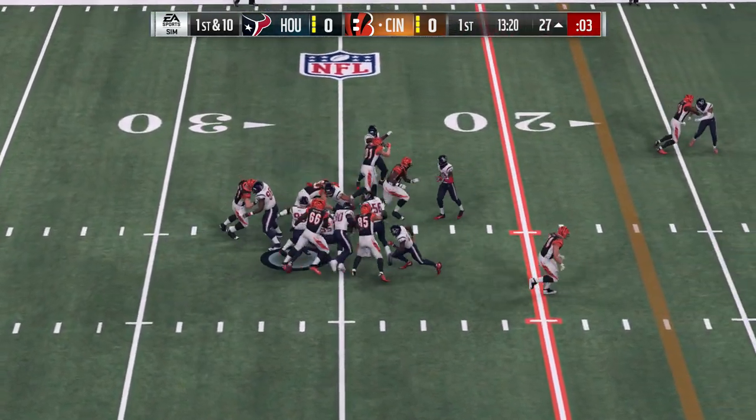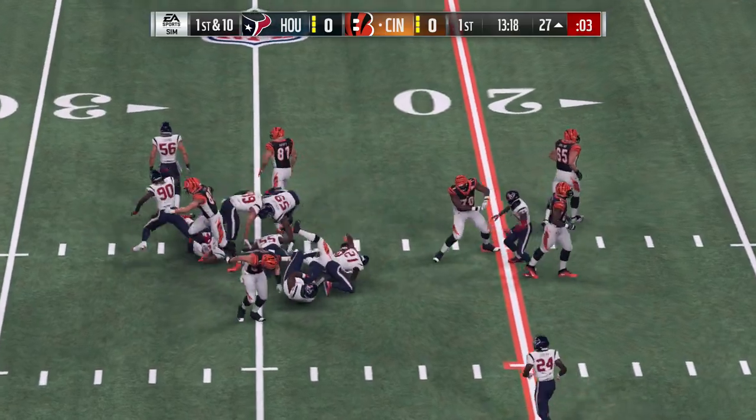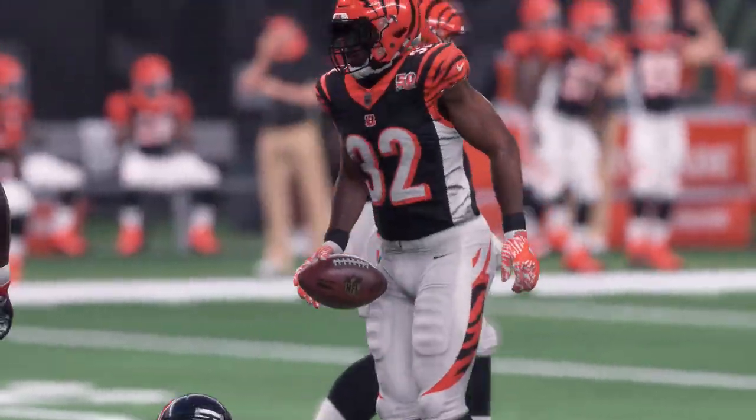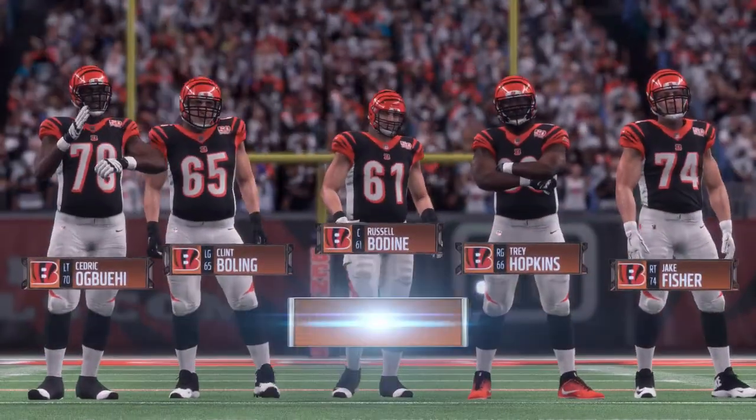They stick on the ground on first down with Hill. Heck of a broken tackle, but only able to work this down near the 23. Give him 3 on first down. It'll set up a 2nd and 7.